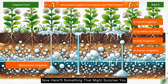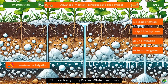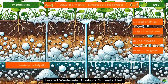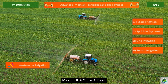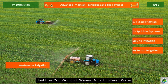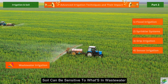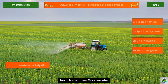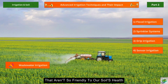Now, here's something that might surprise you. Wastewater irrigation. It's like recycling water while fertilizing at the same time. Treated wastewater contains nutrients that plants love, making it a 2-for-1 deal. However, we need to be careful here. Just like you wouldn't want to drink unfiltered water, soil can be sensitive to what's in wastewater. There's a risk of salt building up in the soil over time, and sometimes wastewater can contain heavy metals that aren't so friendly to our soil's health.